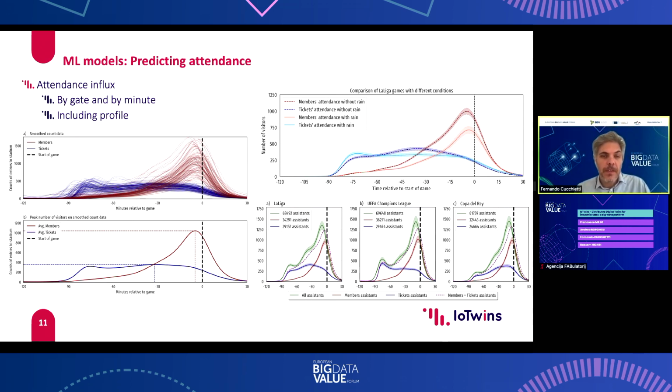In blue, you see the tourists. And you see that they usually come to the stadium an hour and a half or maybe 2 hours before. They probably walk around, take pictures, and do some stuff like visiting the grounds. And club members tend to arrive mostly just before the start of the game. So they might cause some problems in the logistics of people coming.